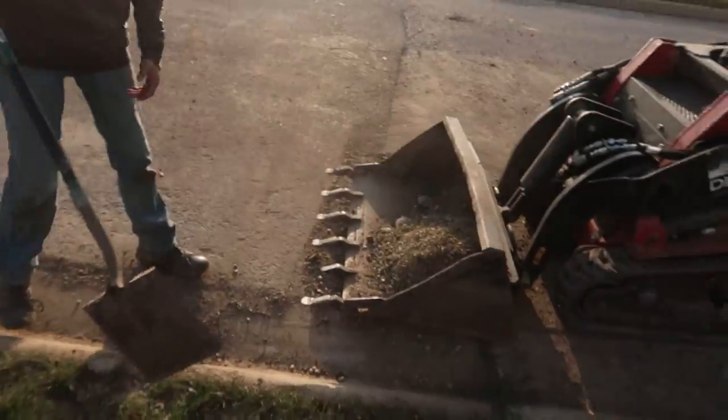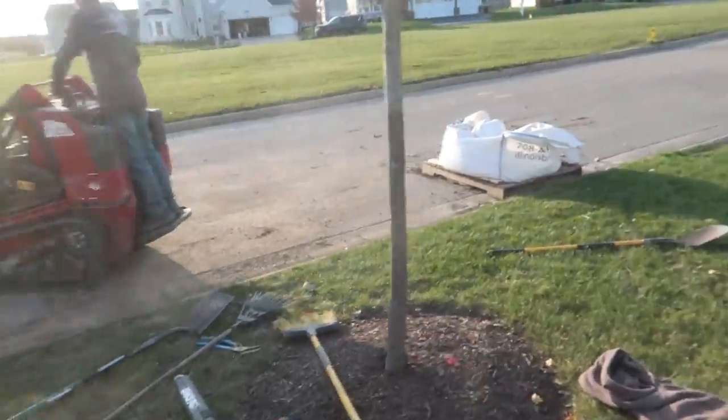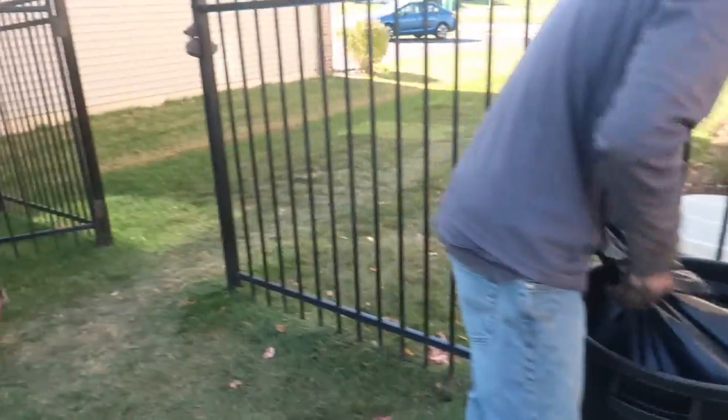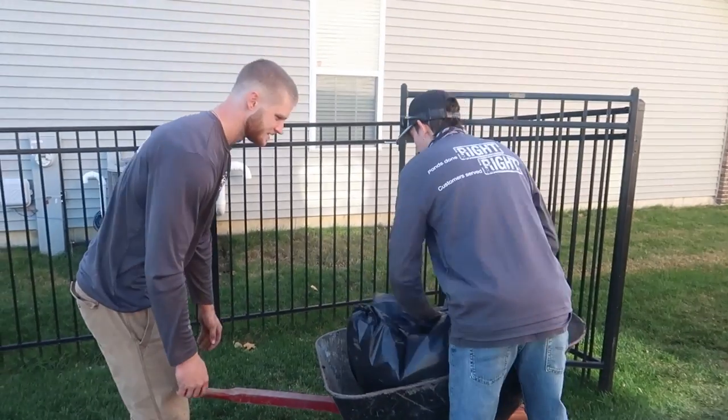You got Jack out here just getting the street cleaned up, getting all of our spoils. We gotta get up this plywood. That's gotta come. This machine's gotta get out of here. But the street's looking pretty good. Get all of our scraps and liner out of here. We are so close. Oh, got a garbage man.